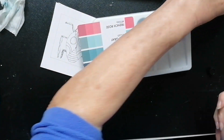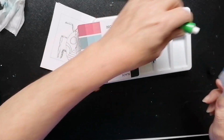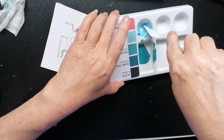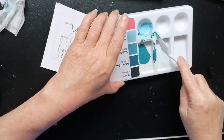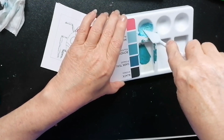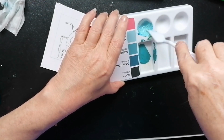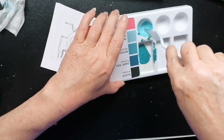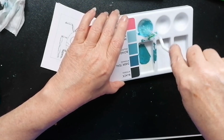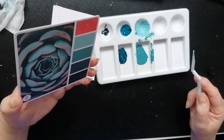And again, weirdly, not even that much. Maybe a little bit more. I remember watching somebody mix duck egg blue once, and they were putting green in it, and I was like, it's blue, but actually, boom, it made duck egg green. Duck egg blue, rather. So yeah, that'll do.